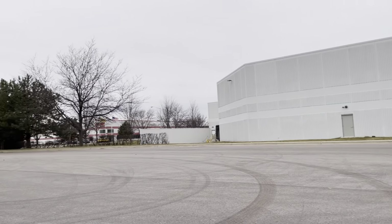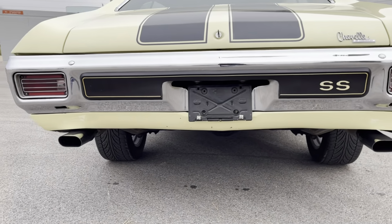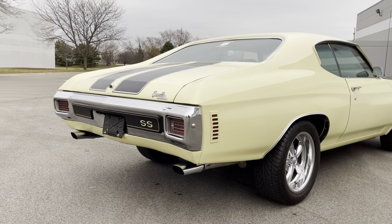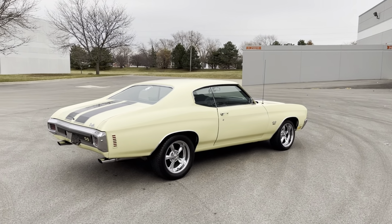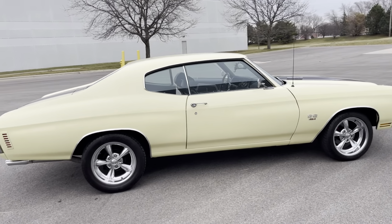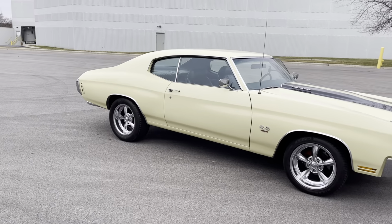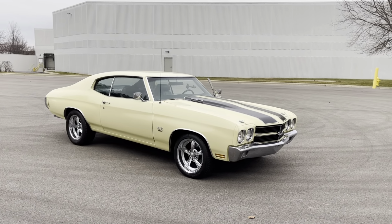Listen to this thing first. Baby, baby. Yeah, she's sweet. Man. Love it. This butternut yellow color, man, grows on you. You don't see it too many at the car shows. So if you want to be that guy with the red one, the blue one, the silver one, be that guy. Or be this guy. Let me pop the hood.